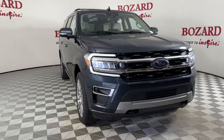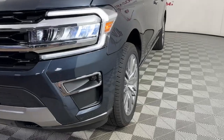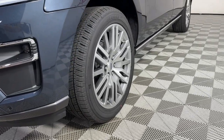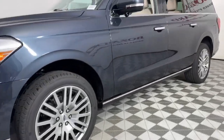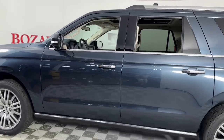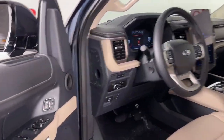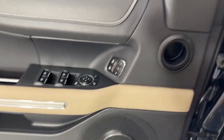Picture yourself in the 2023 Ford Expedition Max. Here's an awe-inspiring Ford Expedition Max, the premium full-size SUV with an extended wheelbase and enhanced cargo capacity. It packs a host of luxurious amenities plus increased head and legroom, even in the third row.